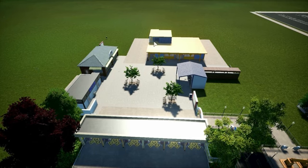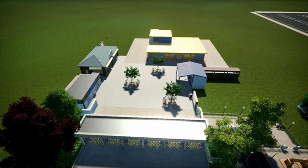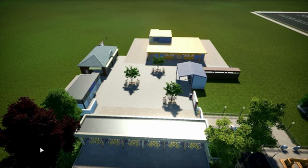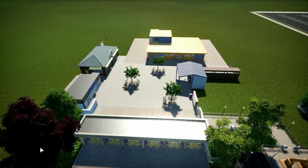I'm still in Google Street View of Magic Mountain right now, so I'm going to walk around, not technically walk around, but roll around in this app and see what I can find that I can add into the park. So I will see you after this cut.